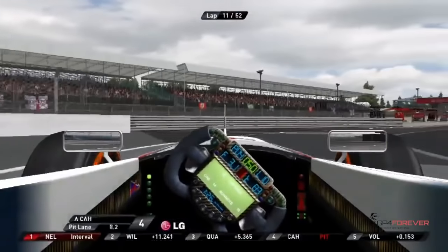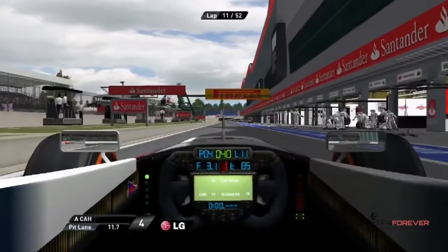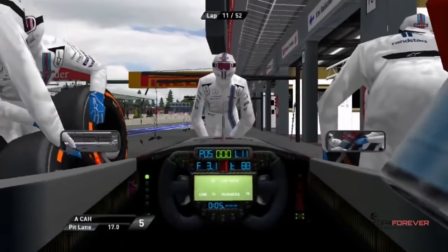But we're looking at Armand Carr, who's coming into the pits for his first pit stop of the race, and let's see where he comes out on track. And into the pits he comes.